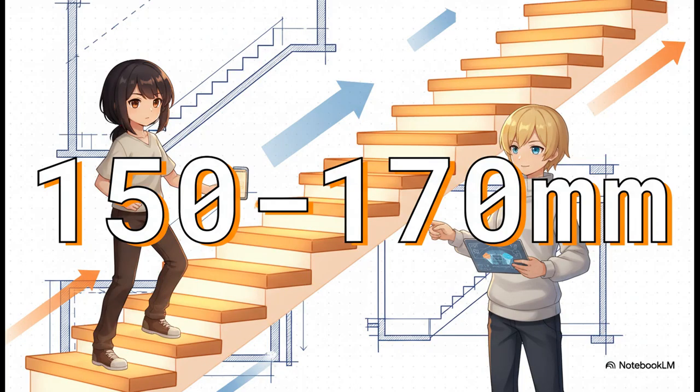If we aim for 600, you just take 600, subtract the 300 for the tread, which leaves 300. Divide that by 2, and bam, 150 millimeters. It's that simple piece of math that creates a comfortable, natural rhythm when you're climbing a set of stairs.